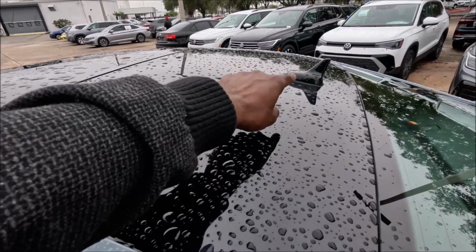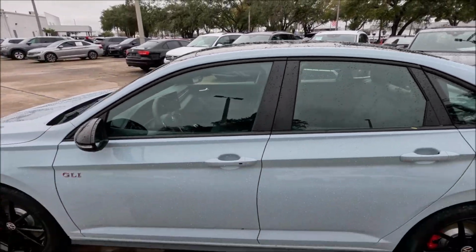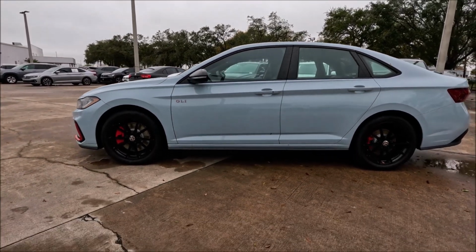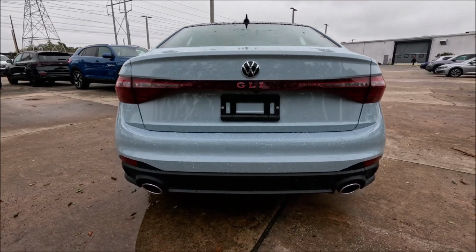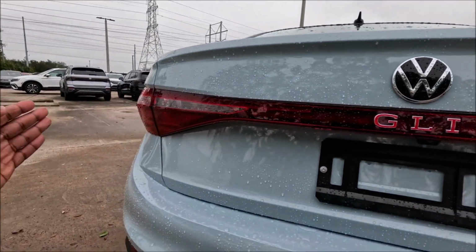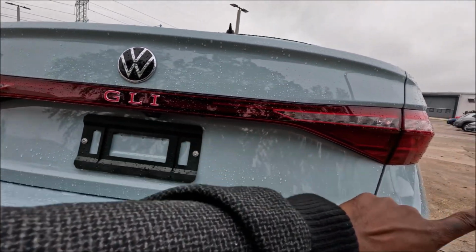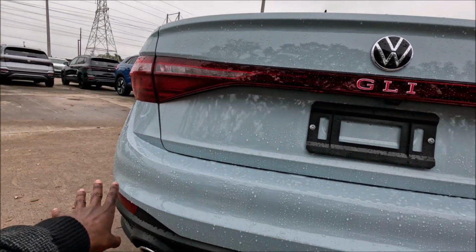Now you will also see black for the shark fin antenna, so you put it all together and you see how it all integrates and flows and just gives us a completely different look when it comes to the GLI Autobahn. Now in the rear, you get the same love that you guys are used to when it comes to the GLI Autobahn, and we get the refreshed looks when it comes to the lighting signature. All the way across, we got a nice little light bar that goes into the GLI script and then comes out on the other side with the VW logo right there as well. Again, we'll see this all illuminated very shortly.